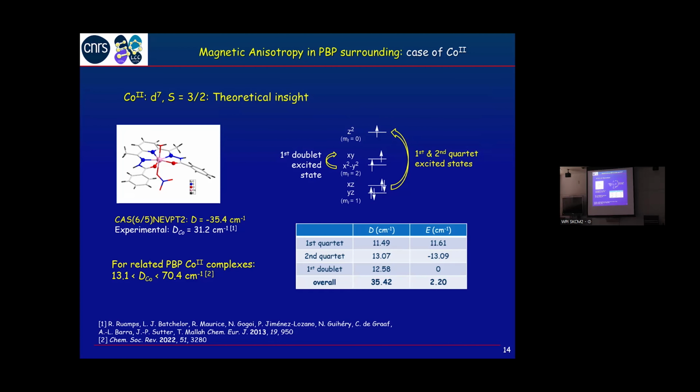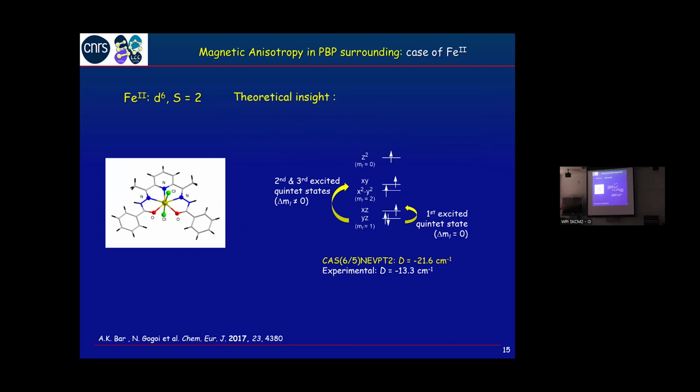And again, this is confirmed by the calculation showing that all the first excited states have a positive contribution, so you end up with something that is quite large, but positive. And indeed, for this complex that we measured, the D is, sorry, there is a mistake in a sign, it's positive. So this is what we have as experimental D, again in quite good agreement with what is proposed from the calculations. You can apply the same again for iron, D6.